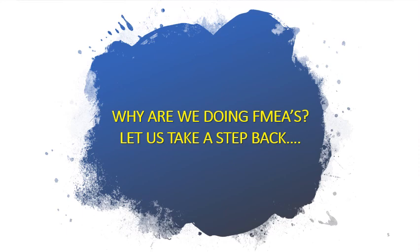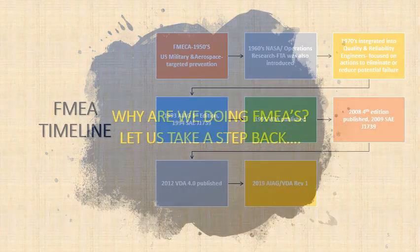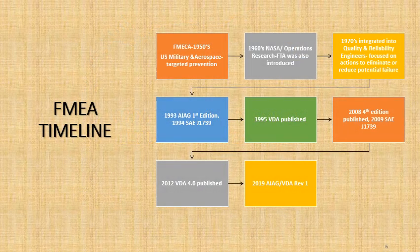So we've covered the what. Now let's look at why. Why are we doing FMEAs? To understand why we're doing it, we need to take a step back. We need to understand, first of all, some history of FMEAs. I have here a timeline.